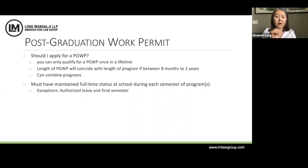Now, this is very, very key. Immigration didn't used to be so strict, but recently they have really cracked down on this issue. There may be some exceptions to the rule, but it depends on the officer. For the most part, you should do whatever you can to maintain your full-time status at school.